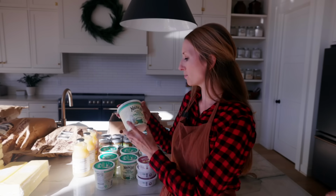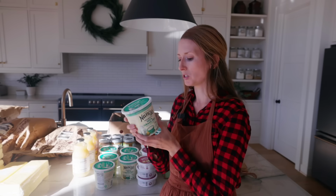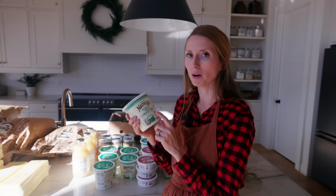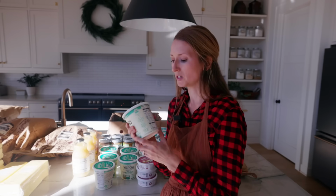I have 6 probiotic, 100% grass-fed whole milk yogurts. These are mostly for the kids because I don't eat too much dairy, but if I do eat dairy, if it's somewhat fermented, that's usually okay for me. We mix in some of our jams that we make into these, so these are the unsweetened yogurts, and then we can just sweeten them to taste.